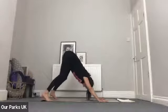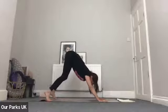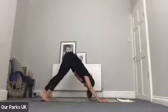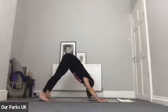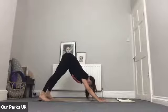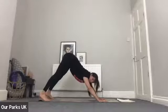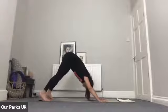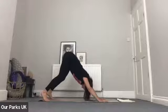And if you want to, bend your knees, absolutely bend your knees, especially at the beginning of the class when we're not properly warmed up. Maybe even bicycle the legs, give yourself a little bit of movement. As I always say, it's much better to have bent knees and a straight spine, than force the heels to the earth, straighten the legs and curve your back. We definitely don't want that. That's how we get lower back pain. That's how we get hip pain. That's how we get injuries in our hamstrings. So I'm a bent knee advocate. Bend the knees if you need to.